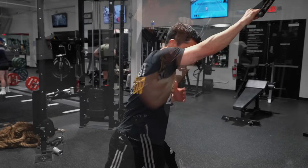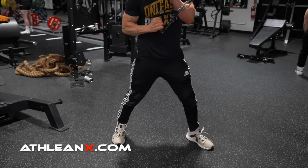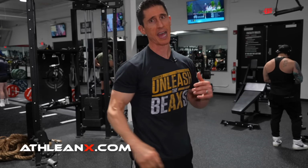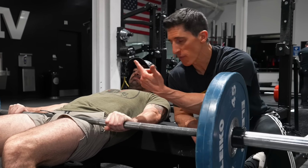It's also athletic. I can drive it down, pivot off that back foot, make it more powerful and explosive if I wanted to. But more importantly, if I just want to get that really good, solid mind-muscle connection with my lats, this exercise is going to be in my top 20 for that reason and many others. When you want to hit the posterior chain, you got to get that hip through full extension.